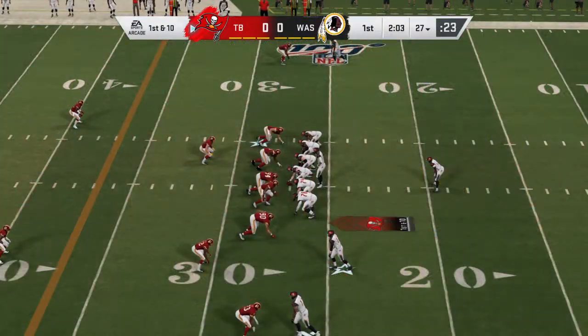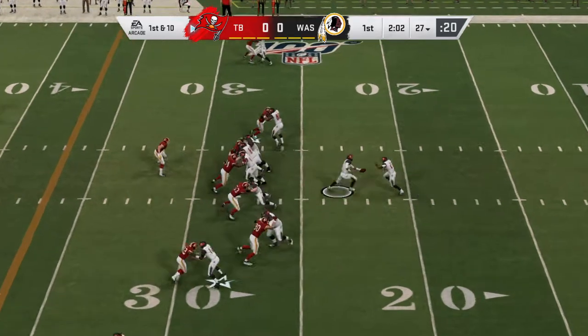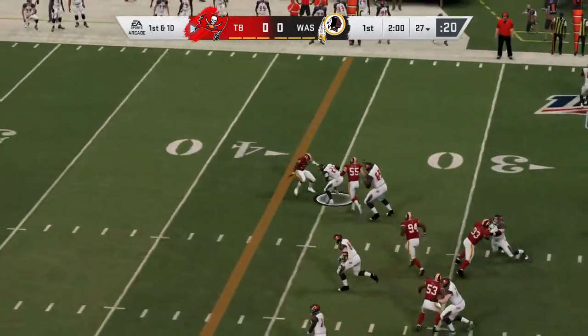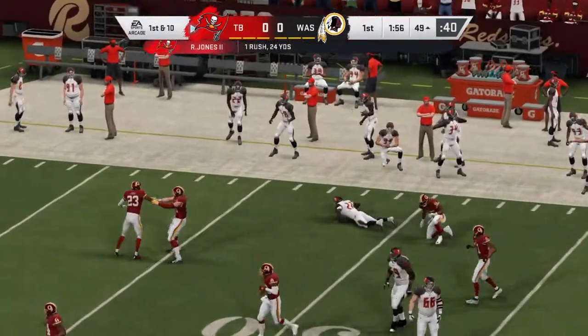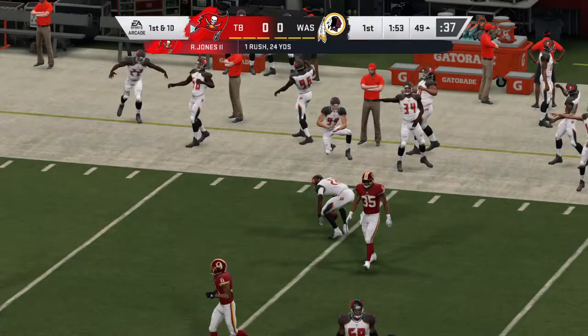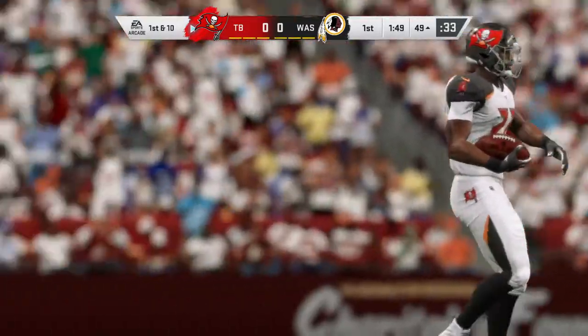Winston and the Bucs take over now, 1st and 10 at their own 27. Here's Ronald Jones, first carry for the USC man. And he'll be taken down, but not before they work it across midfield. Good yardage as he rumbles for 24 and a first.